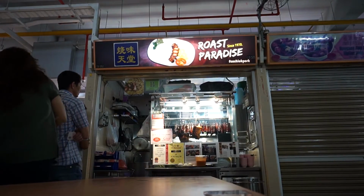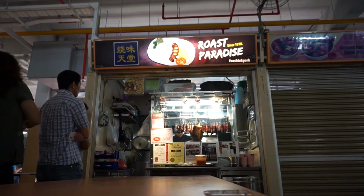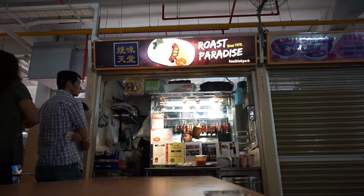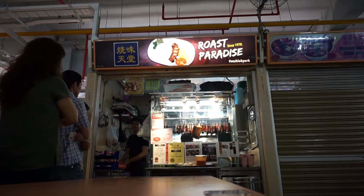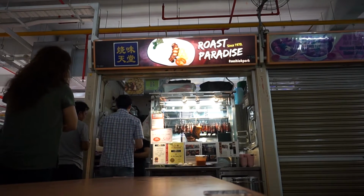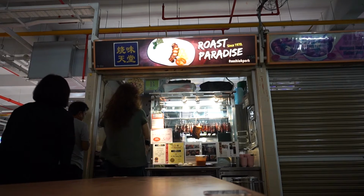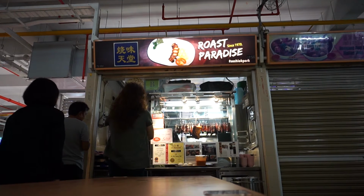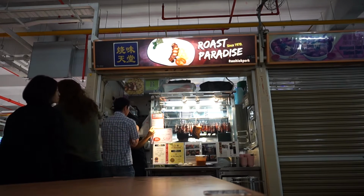Okay, this is a new store that has opened up in Old Airport Road Food Center, which is called Roast Paradise. Basically, they specialize in making char siu or barbecue pork. The barbecue pork they make here is more like the Hong Kong and Malaysian style, where it's actually caramelized on the outside and is sweet.